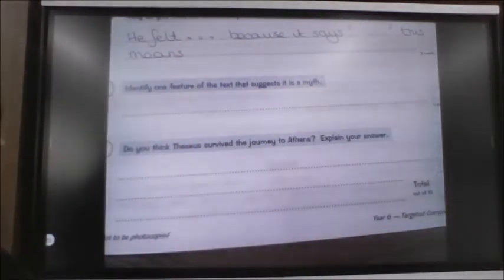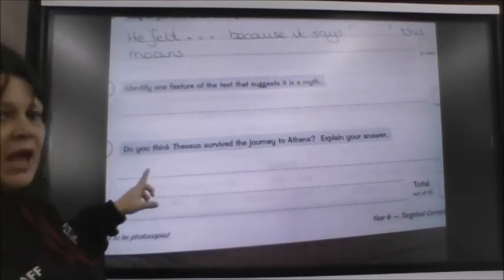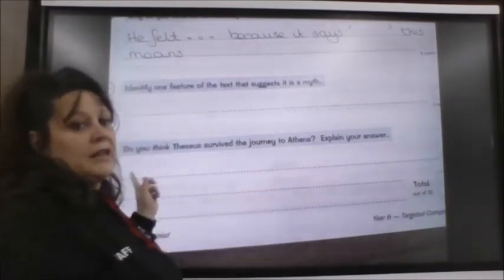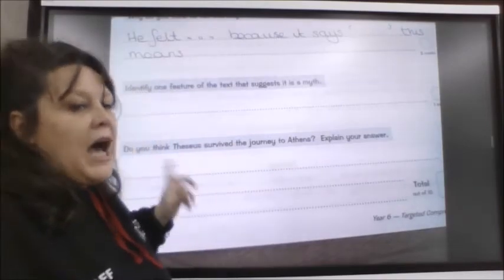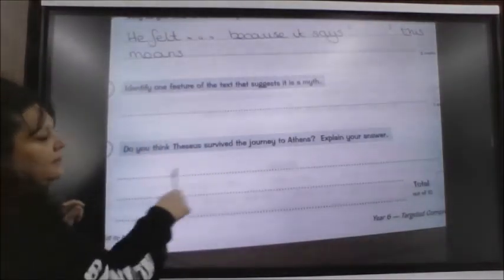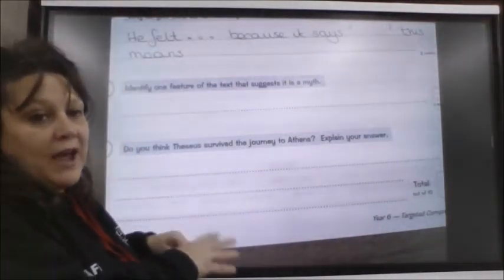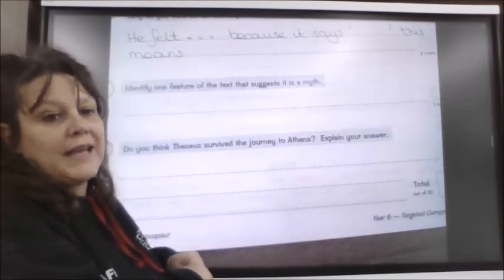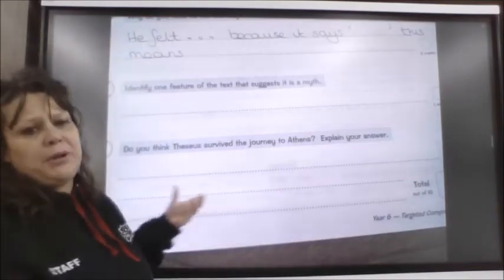Okay, and then do you think Theseus survived the journey to Athens? Again, this is a 2 mark answer. So I'm looking for something like, I think he survived, or I think he didn't survive. If I was writing this one, I would put something like, I think Theseus survived because he demonstrates in the text that he is very clever and he overcomes 2 really nasty robbers and giants in the story. So I'd be talking about that.